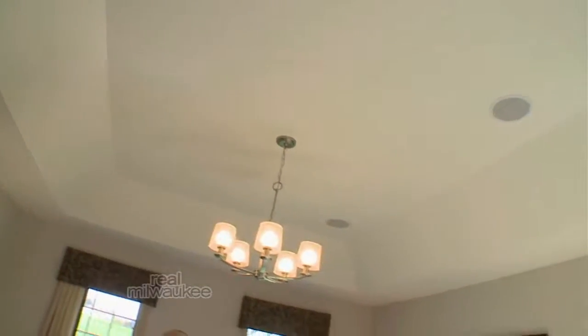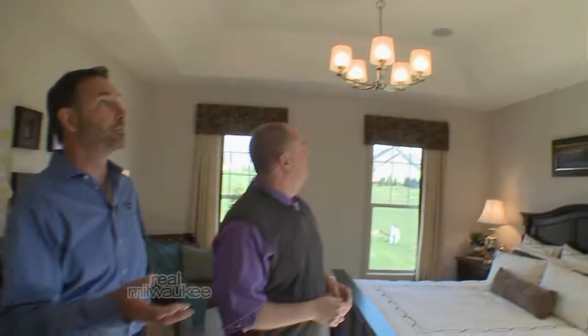The tray ceiling is a nice feature. Adds a little height to the 9-foot floors. And this one actually has 10-foot flooring in here. So if you're a basketball player, this is like the perfect house. This is ideal for you.